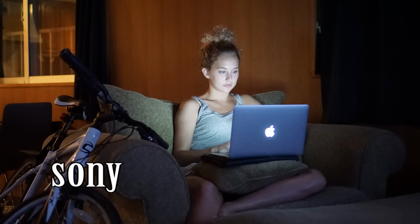For the last shot, I wanted to demonstrate low light performance for each of these lenses. So in this case, I shot both the Sony lens and the Sigma lens in manual mode with the exact same settings, handheld. So here's the Sony image. This is at ISO 6400. And as you can see, it does a decent job.